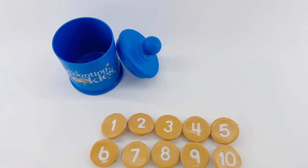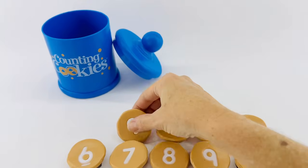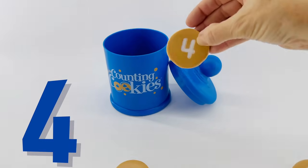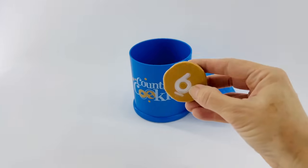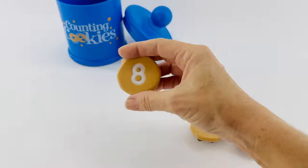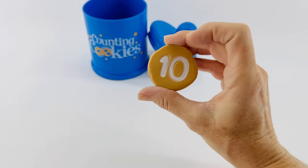Hey, maybe we should put them in the cookie jar. Here we go. Let's start with number one. Count with me. Two, three, four, five, six, seven. Whoops, it rolled away. Eight, nine, and 10. Great job.